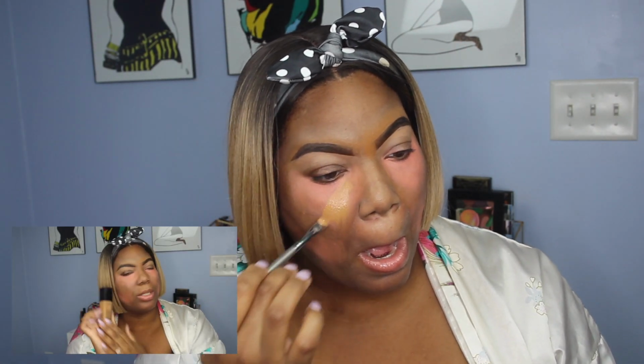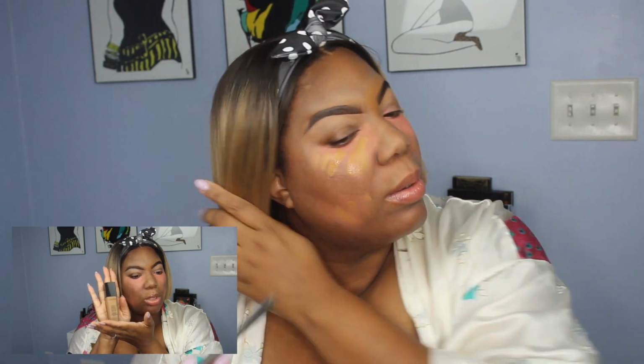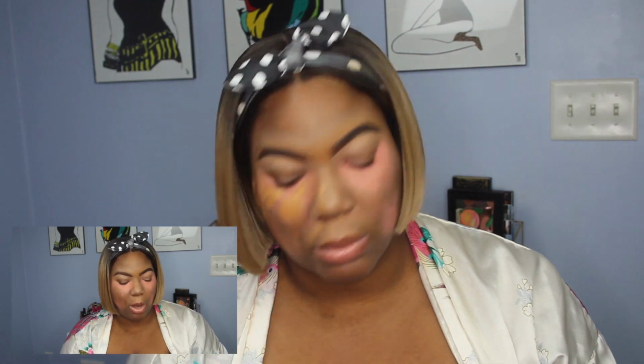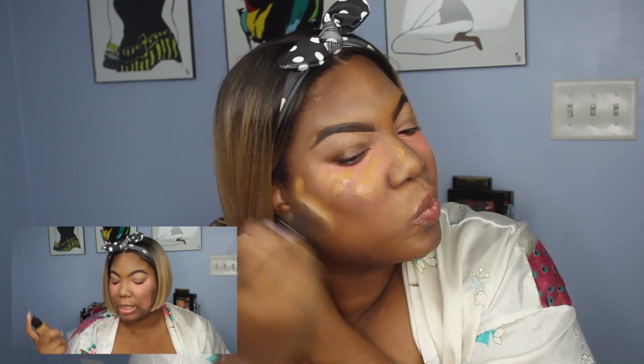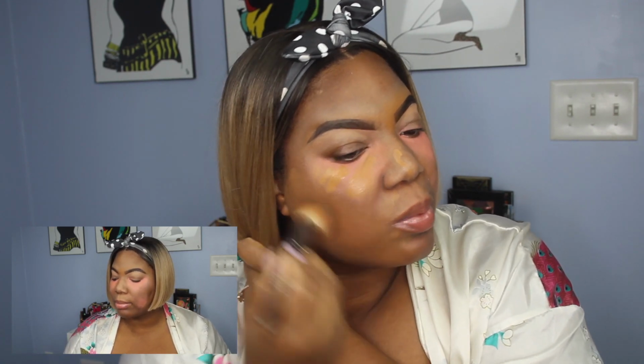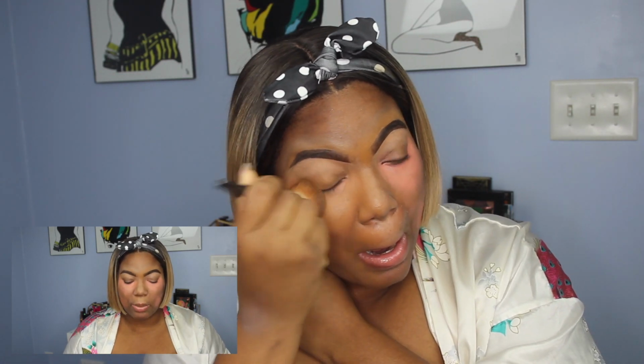Who knows? Okay, foundation time. We are using my boo. This is my Holy Grail foundation, the Lancome Teint Idole Ultra Wear Foundation, up to 24-hour wear, long wear color, and this baby cost $47. And just like the NARS concealer, I will always buy it. I don't care how much it costs. They up the price, I don't complain, but guess what? Guess who's still buying it? Me.